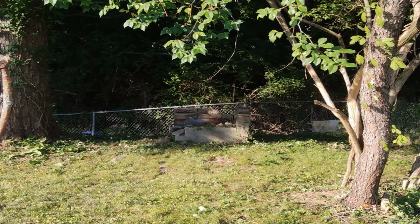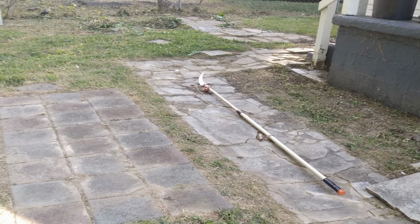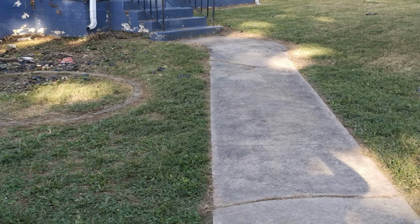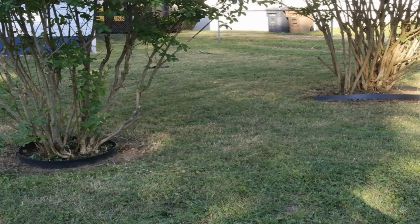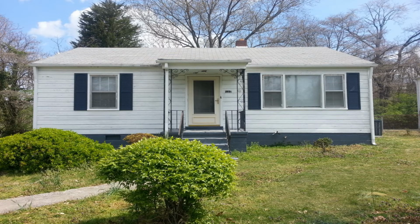Took a lot of work to get that looking this good, because it was really out of control. But we got that all done, and it looks a whole lot better now. The yard's cleaned up, got the inside repaired, and it just looks a lot better at this point.